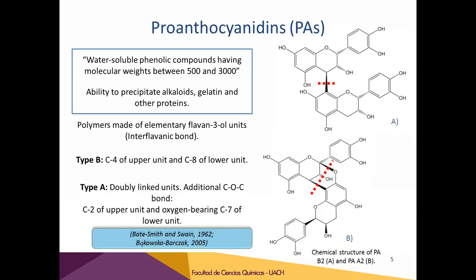We also have tannins, as I told you before, they're present in the skin, and they're known for being water-soluble phenolic compounds that have a molecular weight that goes between 500 and 3,000, and they have the ability to precipitate alkaloids, gelatins, and other proteins. They are polymers that are made by monomeric units called flavanols, and they are linked together by an interflavanic bond.